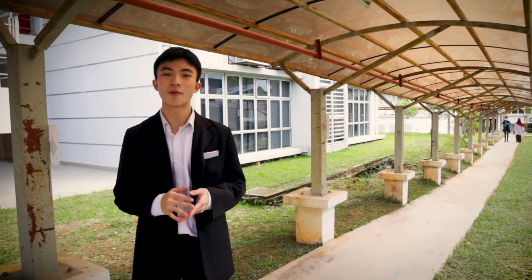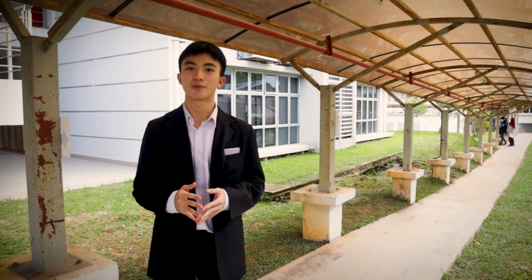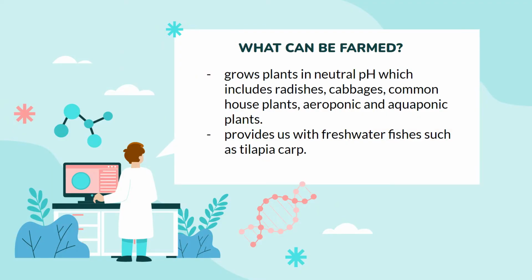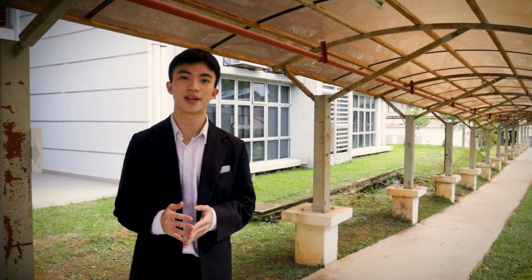So what can be farmed with Project AA? It grows plants in neutral pH, which includes radishes, cabbages, common house plants, as well as aeroponic and aquaponic plants. Automated agriculture also provides us with freshwater fishes like tilapia, carp and more.